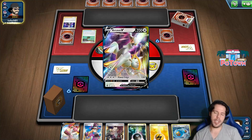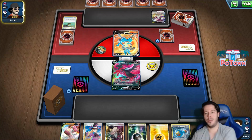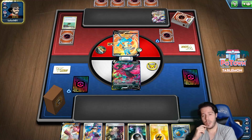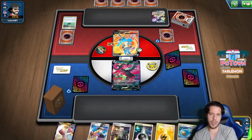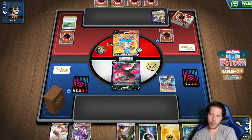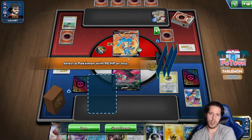Having a bad Regigigas matchup, having a probably bad Palkia matchup, needing to play Manaphy. I don't know. I really don't know. Maybe just don't play the Zeraora. Like, make the deck a little more concise. Okay, no energy attachment, that's potentially really good. Let's go Avery first.